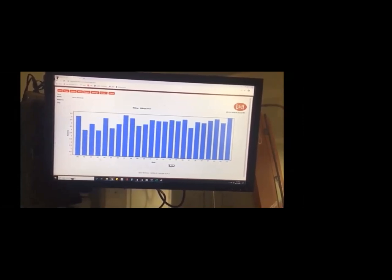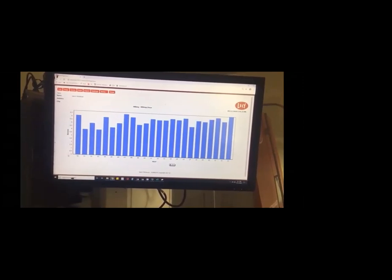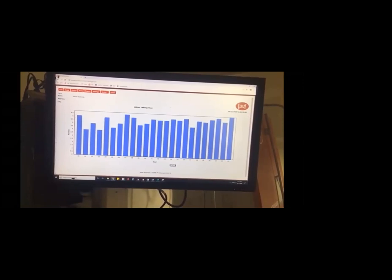So down here you have your hour of the day, so this would be midnight and this would be 11 o'clock at night. And here you have your successful milkings, meaning how many cows actually were milked in the robot in that hour.